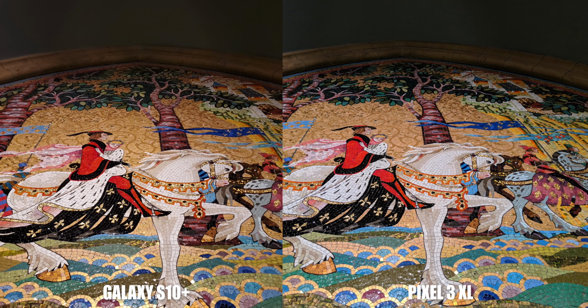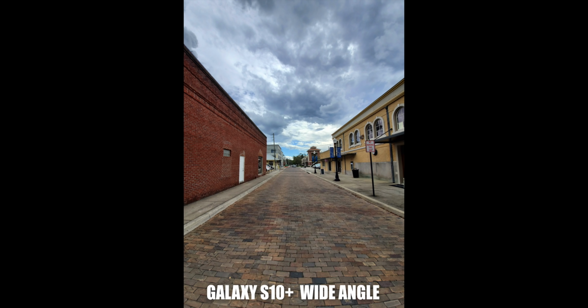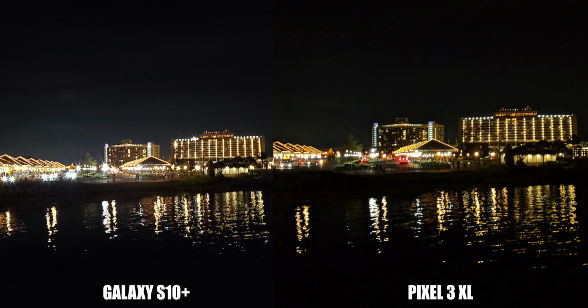They went back and forth so much, but for the masses, I feel like the S10 Plus is a more well-rounded camera with more features, and also having that ultra wide angle camera is super useful. So if I had to pick just one, I would surprisingly pick the Galaxy S10 Plus because I also shoot a lot of video along with a ton of pictures.